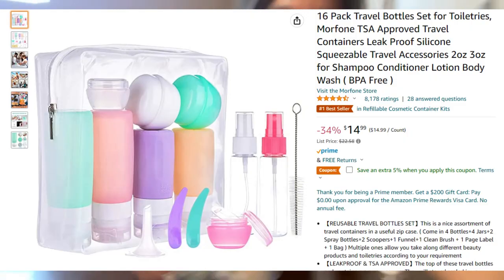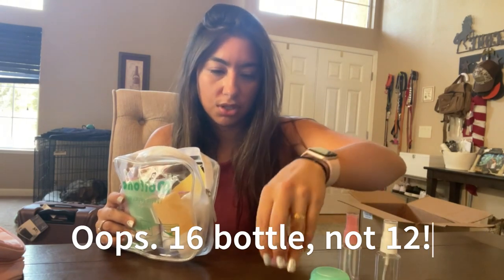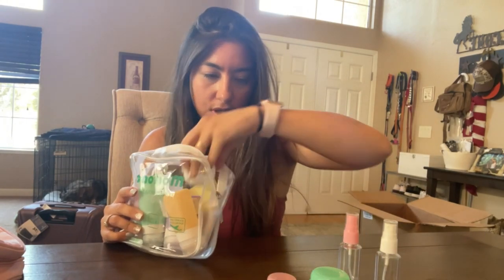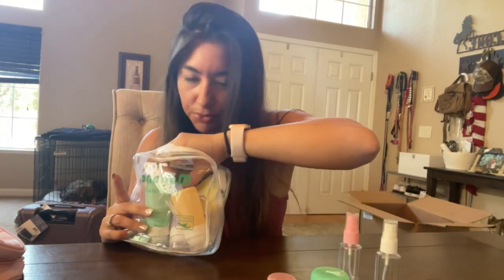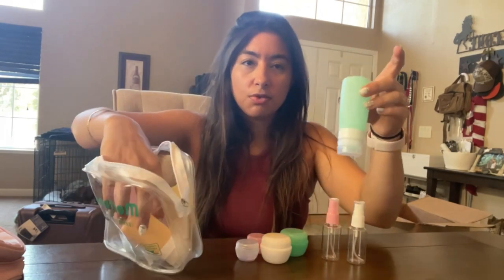All right, and the next item we have here is the Morphone travel bottle set. It looks open because I had to get all the plastic wrapping off of it, but it is a 12 bottle set. Let me see if I can move you here so you can see it, but you get two plastic spray bottles. You get a couple of the moisturizer containers for your skincare. I think there's four of them. Yeah, you get four. Oh, and you still can't see that. Sorry. Okay, there we go. Is that better? Yes.